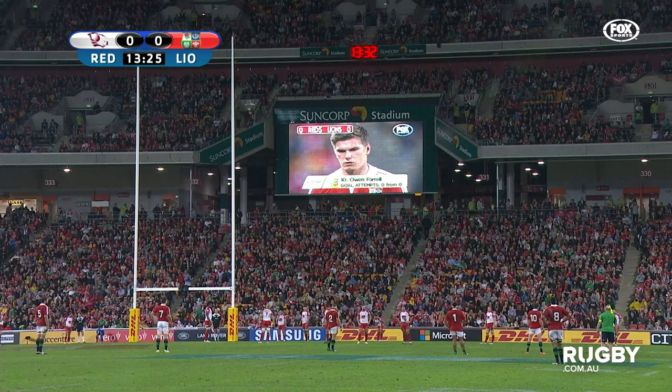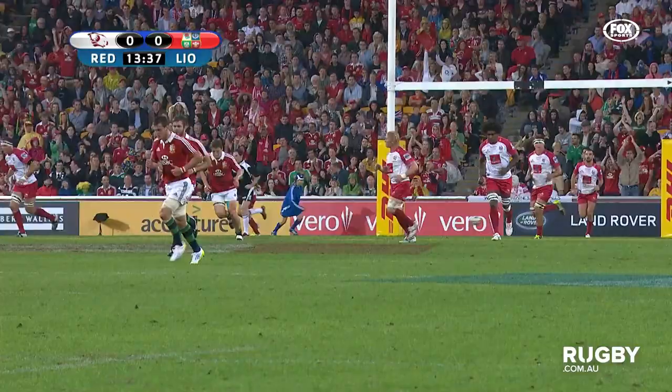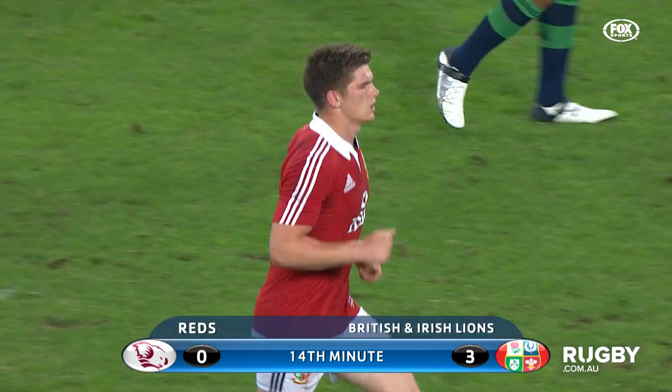Owen Farrell, 21 years of age, from Saracens, son of one of the assistant coaches, Andy Farrell. Nominated for the 2012 IRB Player of the Year. And there's his first strike. No problem. The Lions lead by 3 points to nil, 14th minute.